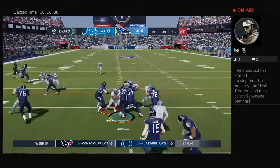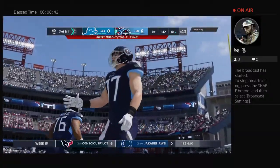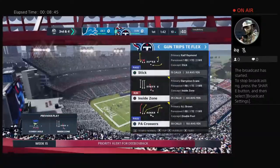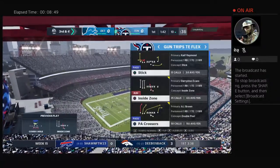On 2nd down, it's Evans. And this will be a gain of right around 3 from the 7 out to the 10-yard line. 3 yards on the pickup. That's going to set up an interesting 3rd and about 4 to go.